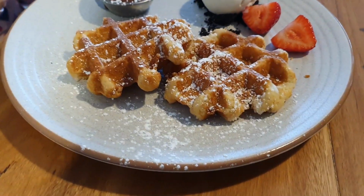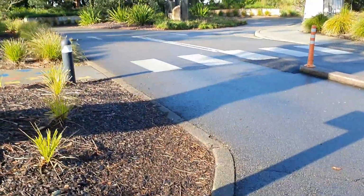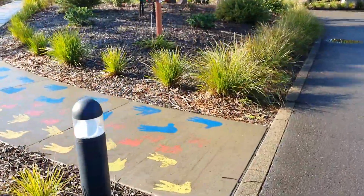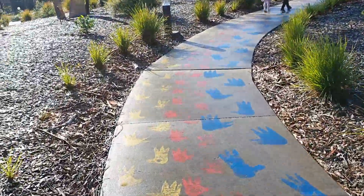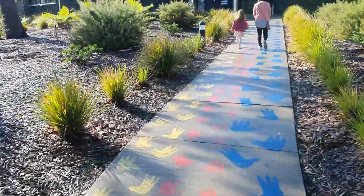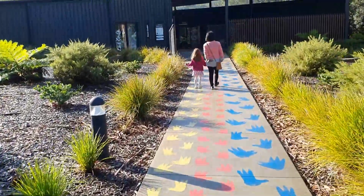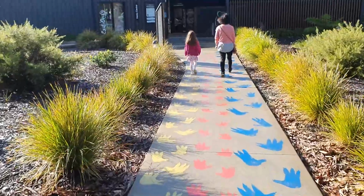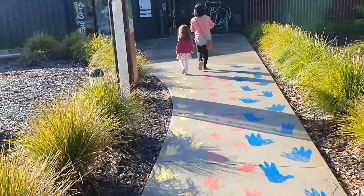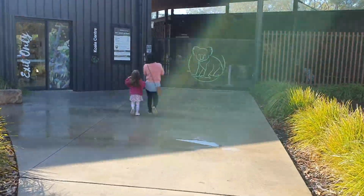I did show yours. Here we are at the koala sanctuary. We're a little bit early. It's only 8:30. But we'll see if they'll let us in. Very exciting. So this is Port Stephens Koala Sanctuary. Port Stephens is just next to Nelson's Bay. I think it's a bit bigger than Nelson's Bay, but you can hear the birds. A beautiful little spot.